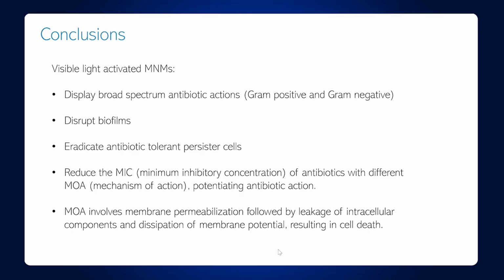And the mechanism of action, the MOA, involves membrane permeabilization followed by leakage of intracellular components and dissipation of membrane potential, resulting in cell death. So what happens is these drill holes, the blebbing occurs, it spews out its guts.